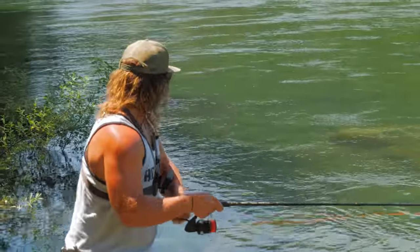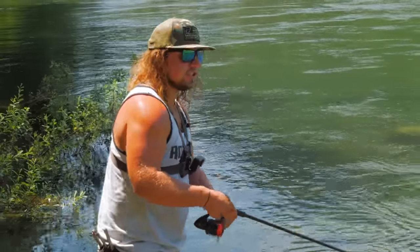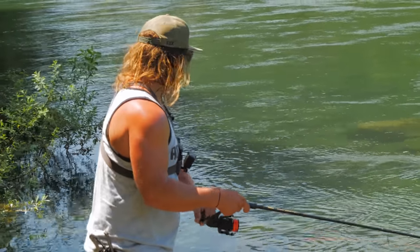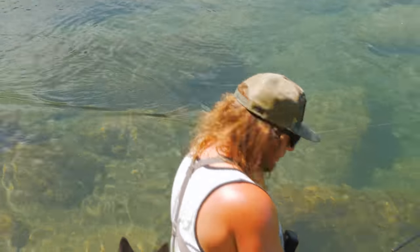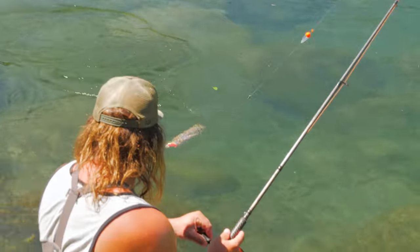Oh, it's a really nice rainbow. I'm in the trees. Oh, fish number four. What could it be? It's okay. Everything's gonna be okay. Oh, just a beauty of a rainbow. Man, you guys, this HELP jig is kicking ass and taking names. Oh, that's a really nice rainbow.